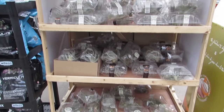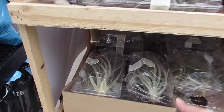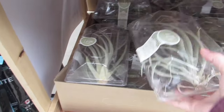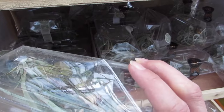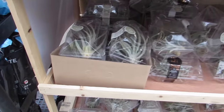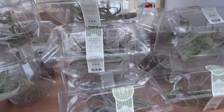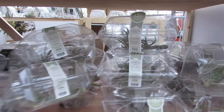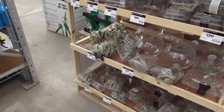Lots of air plants still. Lots and lots. I like this guy. Oh, here's a pack of three. I like these. I like how they give you a bunch together. That's so cute. And they got a few Xerographicas too over here. Quite a few actually.